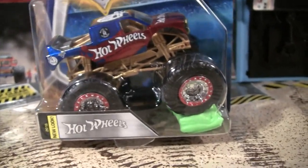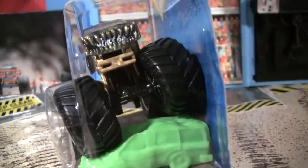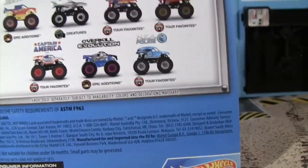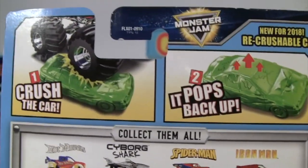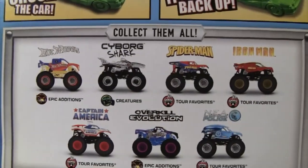We're going to unbox this. This truck looks amazing as a die-cast toy, and it comes with the recrushable car, how it pops back up.